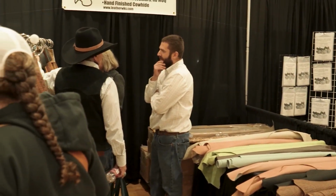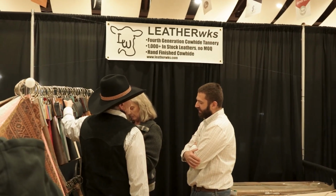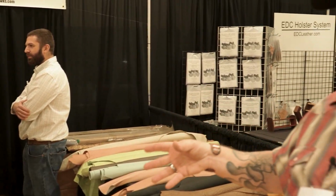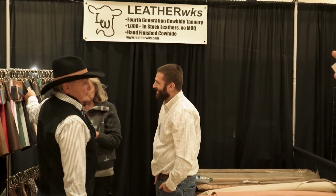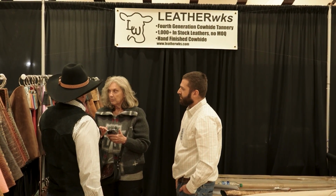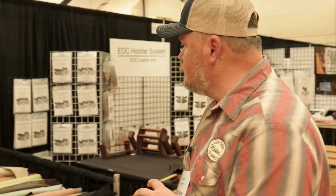He's got some folks in his booth right now, but this is Leatherworks' booth right here. They're a family-owned tannery. They do lots of embossed type leathers, bag and strap type leathers. They sell direct to the public, and they also have distributors such as Maker's Leather Supply. Really good folks. Leatherworks.com is a good way to see their wares and get some information from them. They really do have some top of the line leather.